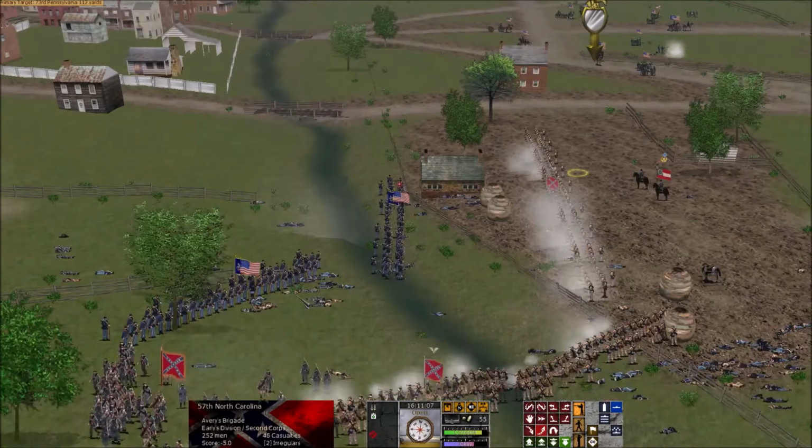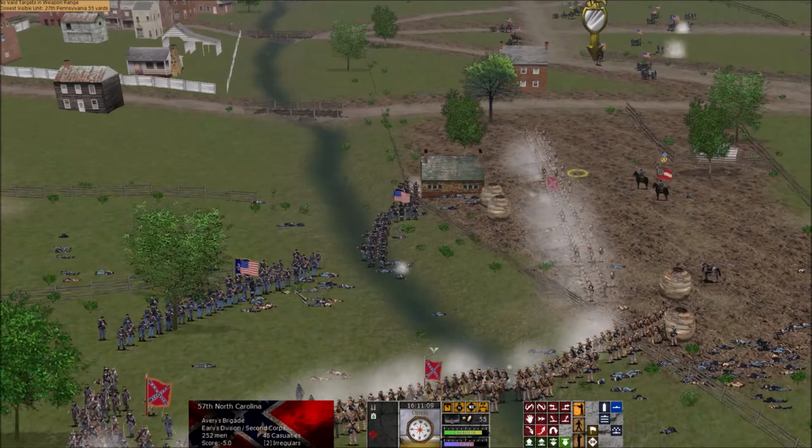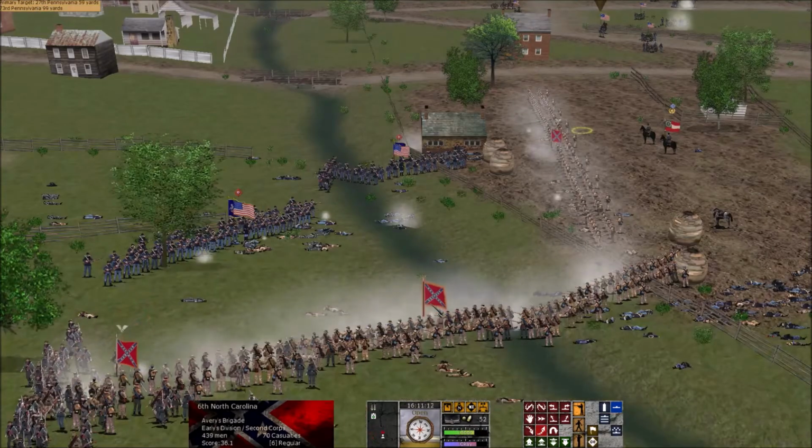Then a bugle announced the retreat, and one sergeant yelled, "Boys, we gotta get out of here!" And the grey-clad infantrymen withdrew.